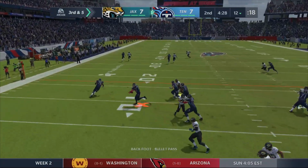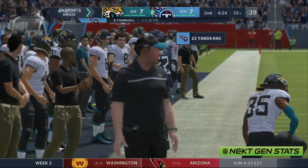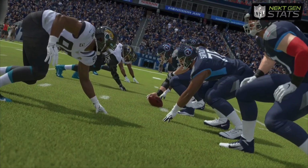Tannehill. They set up the screen for Henry. And they can't bring him down. And he'll have this past the 30 prior to going out of bounds. I think it's fair to say there's nothing that gets a crowd to its feet quite like a big play, and that was something special there.